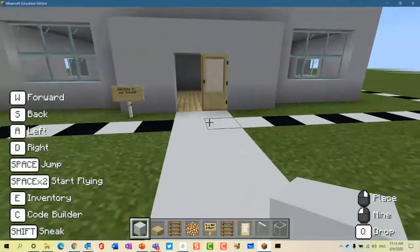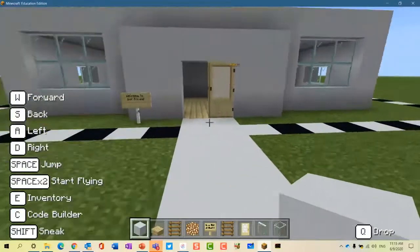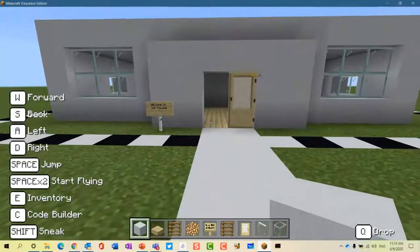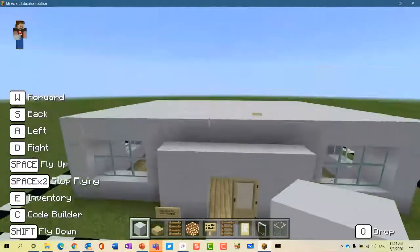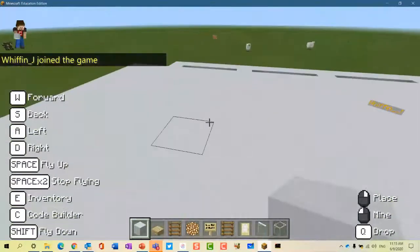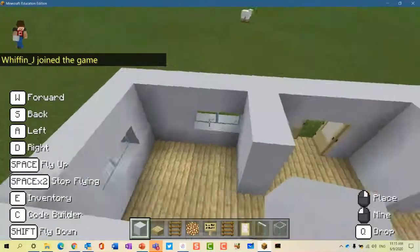So here we are. We're at the house from last time, and you can see that it has grown a little bit. We've changed it a little bit. And what I've started doing, I'm just going to fly up here, is I've started putting on the second floor. And what I wanted to show you first was how you can quickly build the second floor.